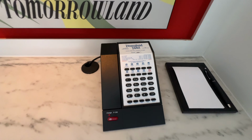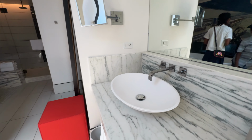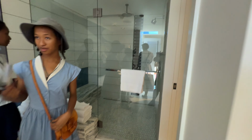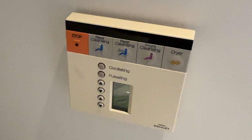And then up these stairs this way is going to lead to the second bathroom. This is a gorgeous bathroom space. It has a dual vanity sink with lotion and soap. In the back you have this giant steam shower with enough room to fit everybody in your meeting for some real corporate synergy. And then all of the toilets in these rooms come with these electronic bidet systems with dryers built in, which really comes in handy because Disney stocks this with their one-ply toilet paper.